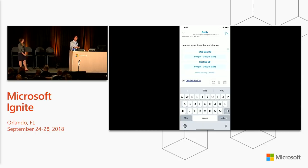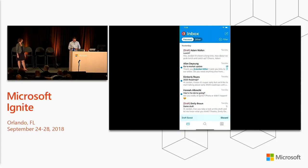On his end, when he gets the message, if he has Outlook, he can tap on one of these links in the mail and he'll get that action sheet. One of the options will be create event. So then he can decide what works for him. I've already sent him my availability, so he'll pick the time that works for him and then send me an invite. And so we avoided that dreaded back and forth wasting time.